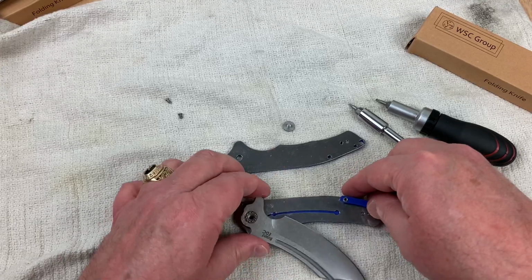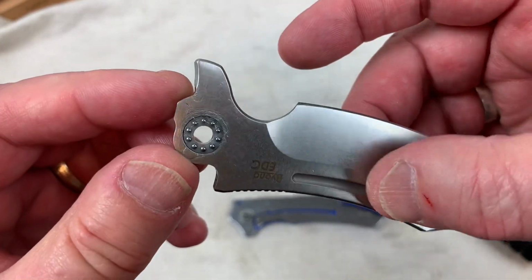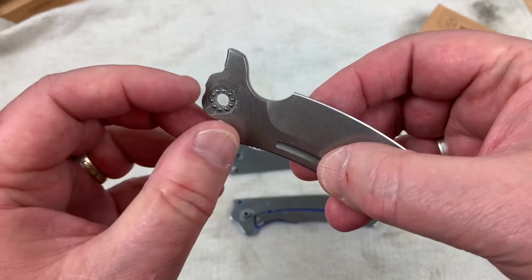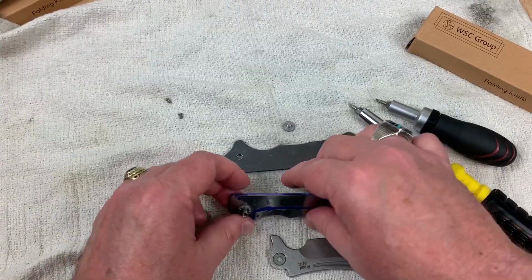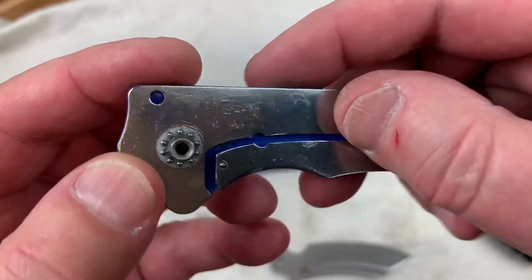They're not ceramic, and they don't need to be. I really don't care about that. Well, there's lube in there. Yeah, they definitely put it all in, didn't they? Maybe not the lube of my choice either. And let's see what we look like on our pivot.